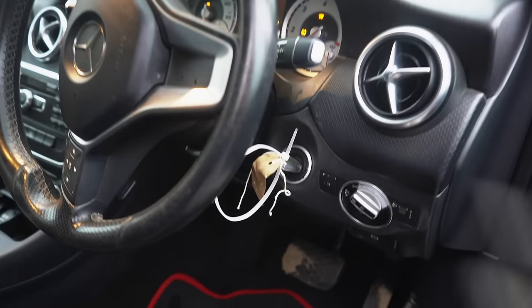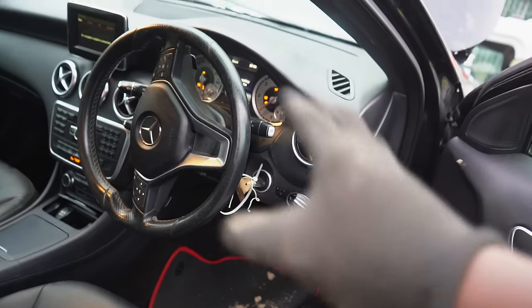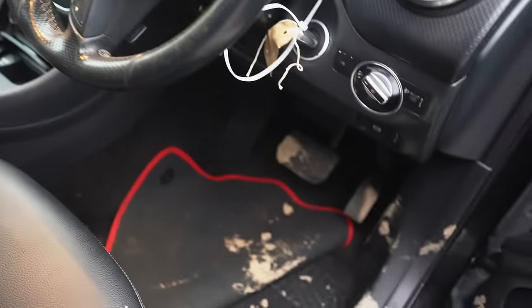Oh wow. Yes, man. Yes. We have got engine start. That's all I care about. I am happy. That's all I wanted to see. Okay, I'm gonna leave it running for a bit, and then I'm gonna see if there's any smoking or anything of that sort.